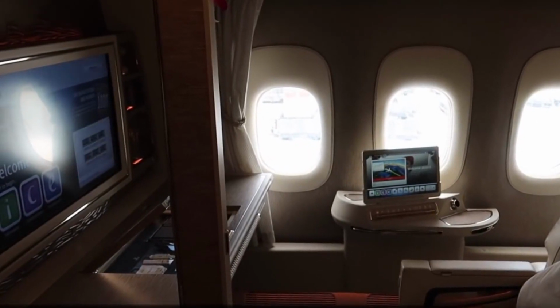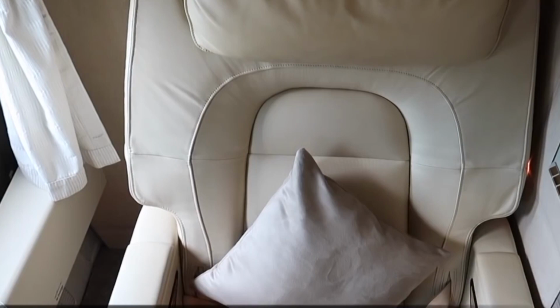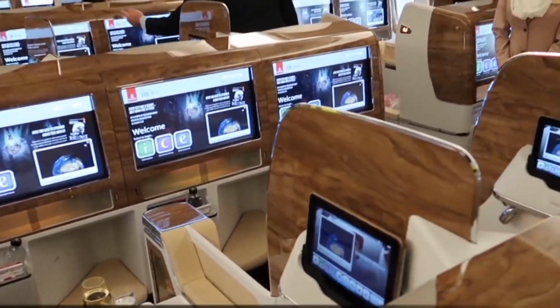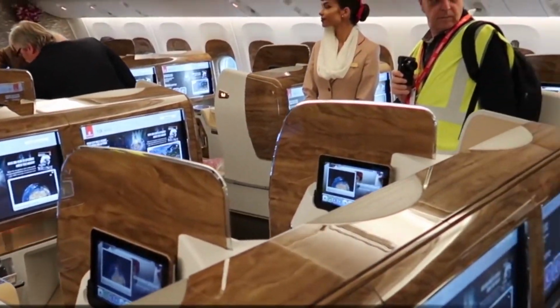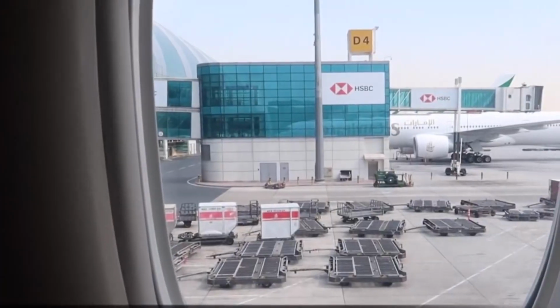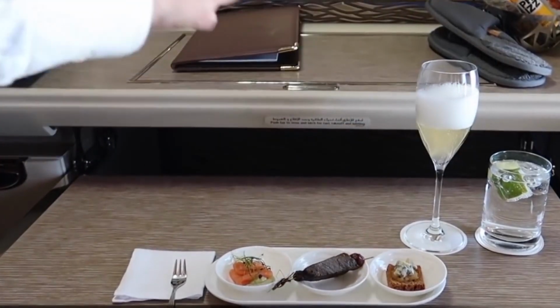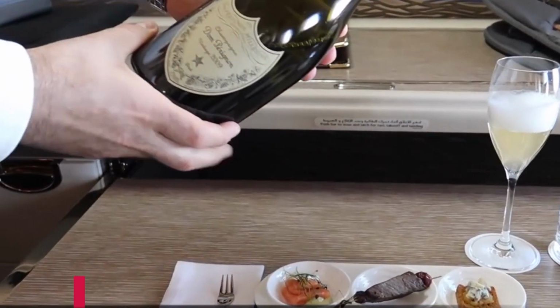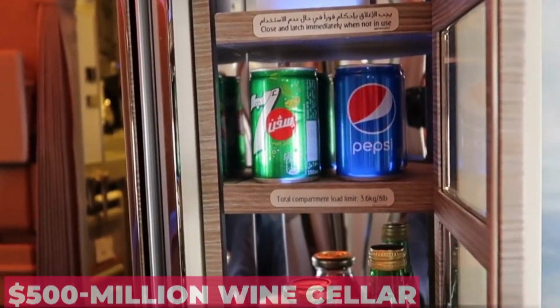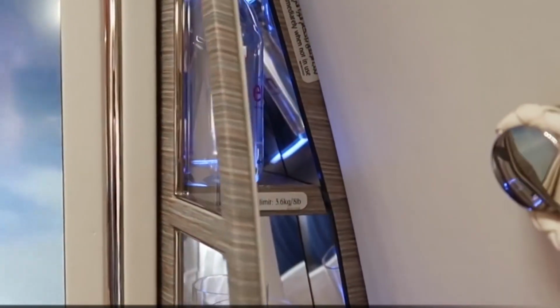In the new Boeing 777, Emirates offers 2 rows with 3 suites across. To make sure that the middle seat passengers weren't missing out, Emirates created virtual reality windows which show the scenes going on outside in perfect clarity. After a few glasses from the airline's $500 million wine cellar, no one would hold it against you for believing you're sitting in an actual window seat.